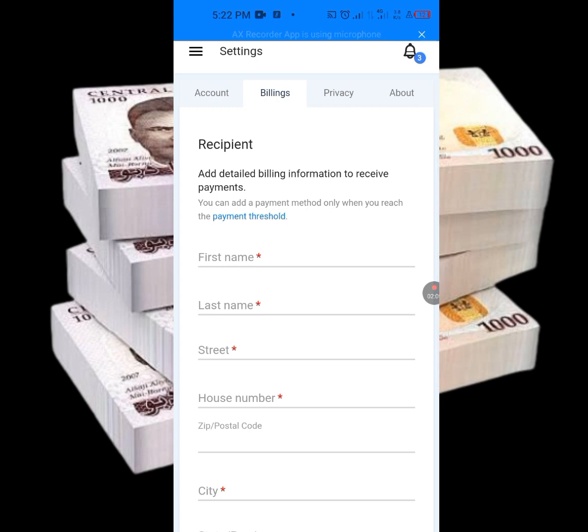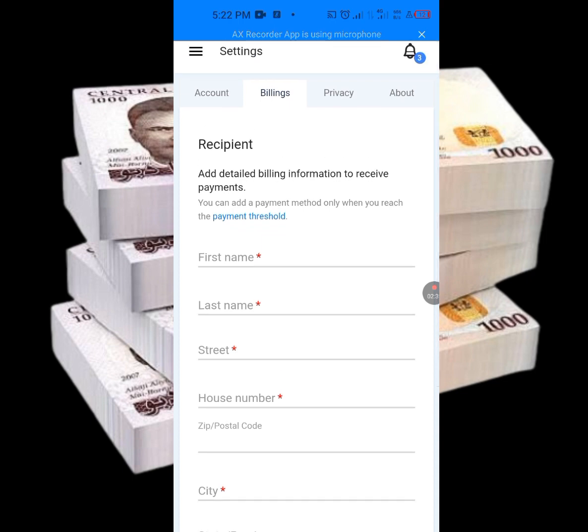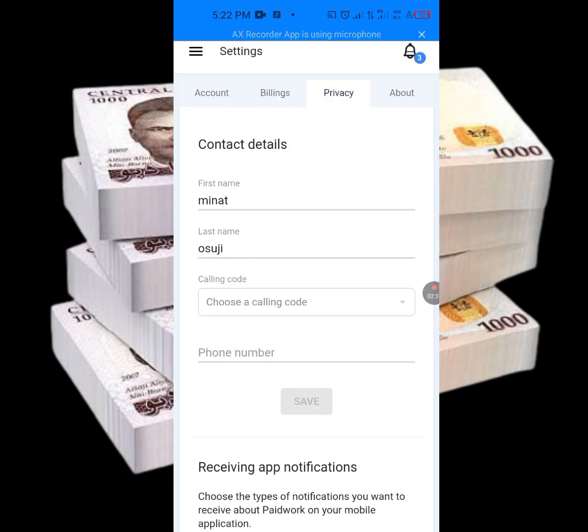You now save it. Now, please make sure the name tallies with the name in your bank account, because paid work will pay you either through PayPal or bank transfer. So make sure the first name and the last name tallies with the name in your bank account. Then after billing, you tap on this privacy menu.